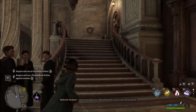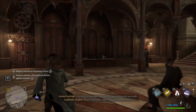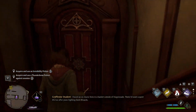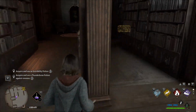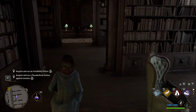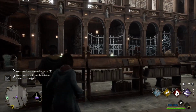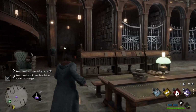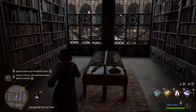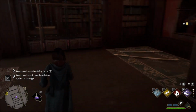Now, I saw that... Yep, that looks like it's in the library, maybe? I don't have a spell to be able to do that yet. There's a key in here. There we go. Okay. Seems like that's not how that should work, but I'm going to go ahead and ignore that.